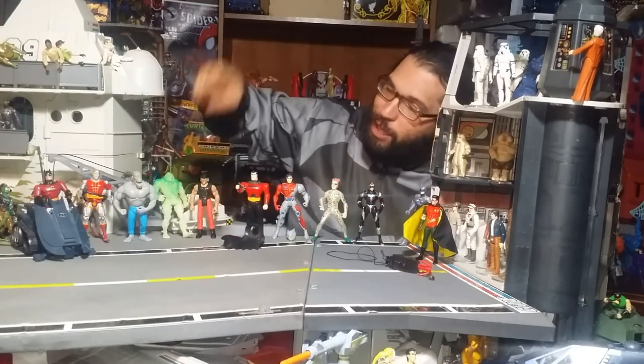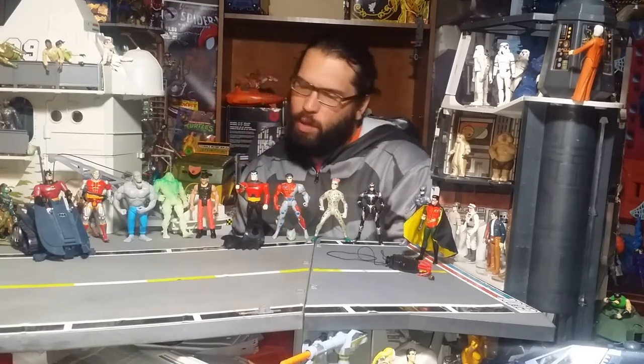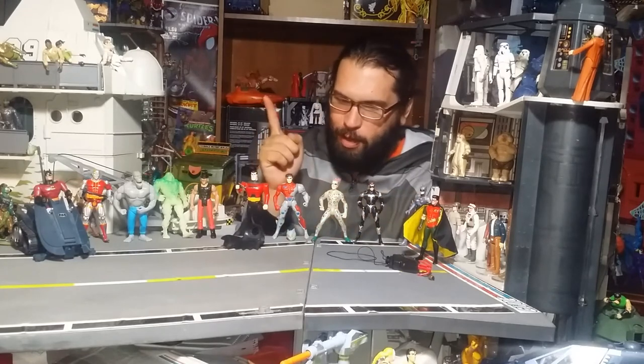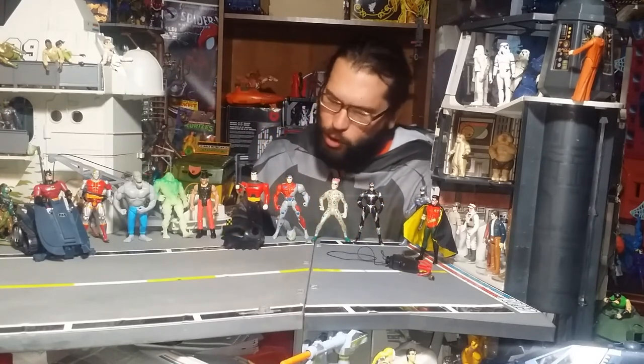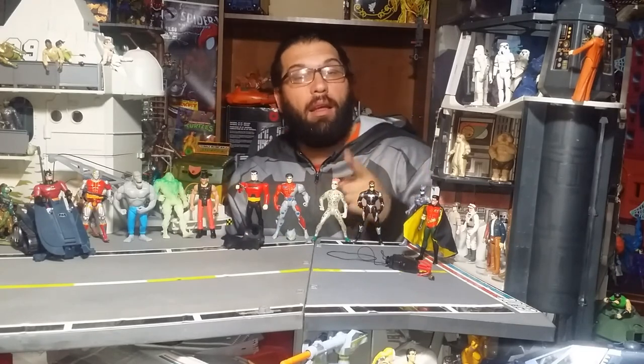Batman, Deathlok, Killer Croc. We have Swamp Thing, Dr. Demo, another Bruce Wayne, Terry McGinnis, Batman Beyond. We're going to have the Riddler. We're going to have two Robins and a Batgirl. Sweet pickups from Brad. Brad Wright.